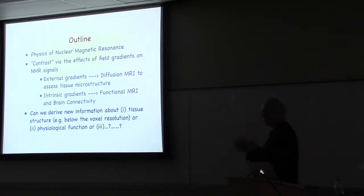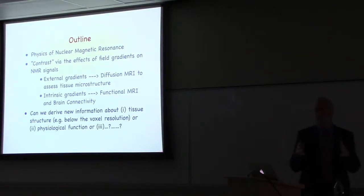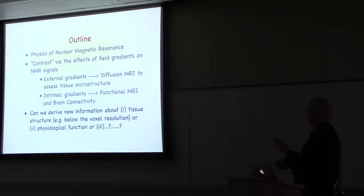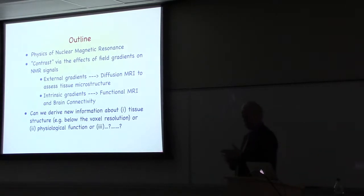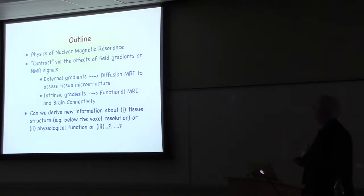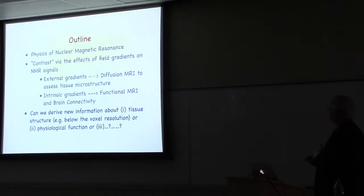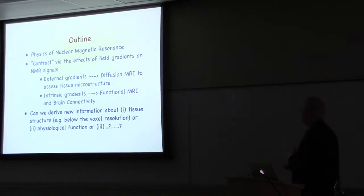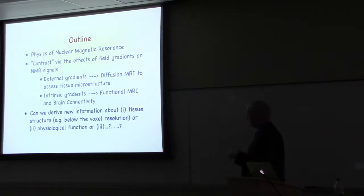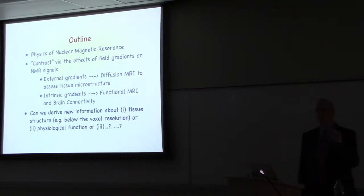One which is basically produced by applying magnetic field gradients from the outside, and another one which is to do with intrinsic gradients. So that's the theme that connects the two: whenever you have magnetic field gradients, that is, non-uniformity in the magnetic field, you can get information about microstructure using diffusion, and you get functional information and other things using gradients. And the real question that drives this is, can we get new kinds of information about tissue structure, particularly below the level of the voxel?